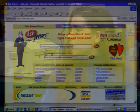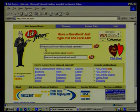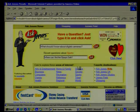So what I would do is I'd go to Ask Jeeves, ask.com, and type in, what should I know about digital cameras? You can just type in a normal English language sentence. You don't have to know any geek stuff. Exactly. Just type in the question as you would phrase it to me. And you press that Ask button.